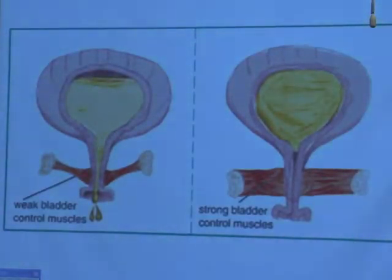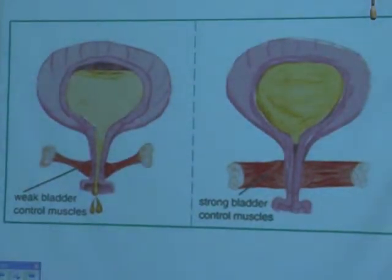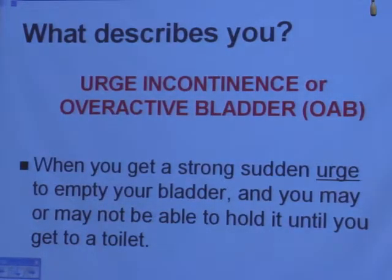So here you see some pelvic floor muscles that are much thicker, that are much stronger. It's kind of like pinching off a hose to stop a leak. So when that cough or sneeze or movement comes, those muscles are able to contain the urine, and even though there's pressure on the bladder, the squeezing power is strong enough to withstand that pressure and no leakage occurs. So that's sort of the goal, I guess, of working with stress incontinence.